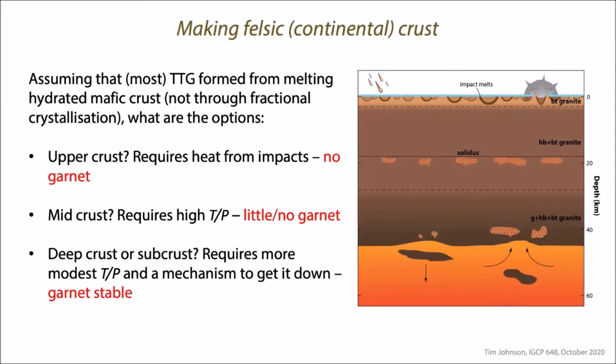So here's a cartoon. This brown stuff is our mafic rock, and let's say it's hydrated, and we'll come to that in a minute. How do we melt that, or partially melt it rather, to produce these sodic granites? So one way of doing it is hitting it with impacts, and that is going to produce melt at a relatively shallow level. So there's going to be no garnet stable. So our garnet-in line is shown here. This is the normal solidus of crust that is not being impacted.